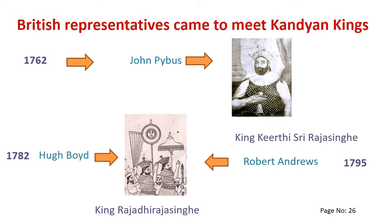As the English maintained a friendly relationship with the Dutch in the initial period, the first two meetings were not successful as the English didn't want to fight against the Dutch. But the last meeting was successful as the English sought the support of the king to capture the Dutch forts. The king also made arrangements to send his troops to assist the English, but the English did not need the king's support because capturing the Dutch forts was not as difficult as they thought.